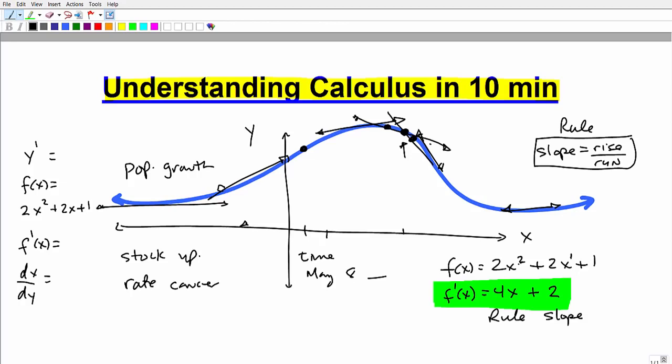But you can see here what I just did, the mechanics of finding this are really quite easy. Once again, it's a bunch of rules. I'm not going to get into this now, but I can use this particular rule to easily find the precise slope at this moment in time. Okay, and this helps us solve tremendous problems in mathematics.